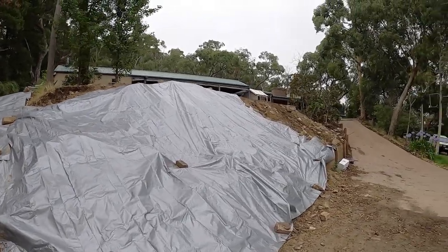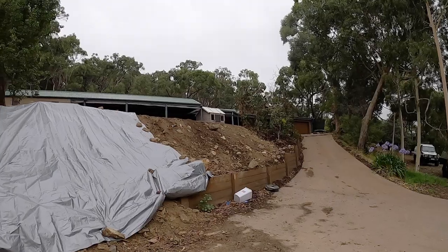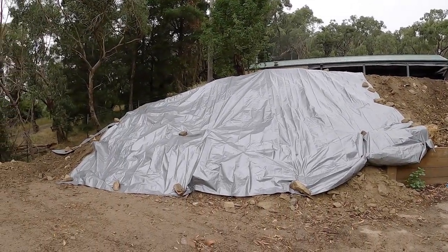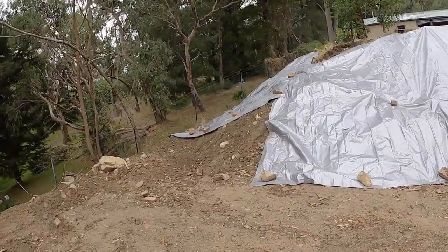We'll get one of these ripped back. We'll sift all that builder's debris out of it, get the compaction wheel on the 10 tonner and just roll over it a bunch of times, and then move on to the next one, that next side of the hill.